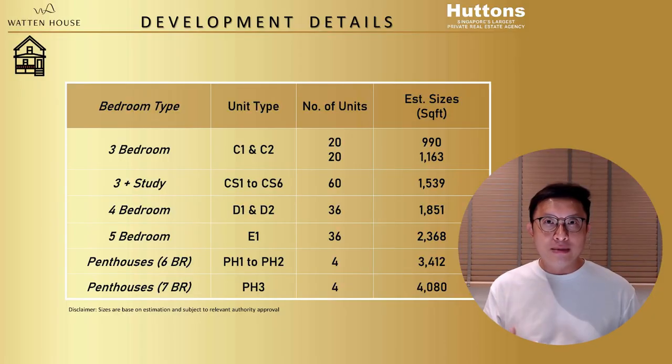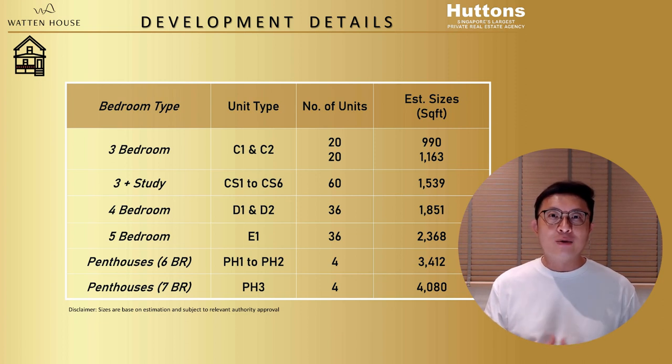As we all know, some wealthy clients have always been lamenting about the fact that newer homes are getting smaller, which is partly due to shrinking family sizes. Now, if you are one of them, Watten House is something that you should not miss. We have three-bedroom homes catered to younger families, followed by four and five bedrooms for owners looking for close to 2,000 square feet or more. In fact, I feel that the 3-plus study layout at 1,539 square feet is already very generous.